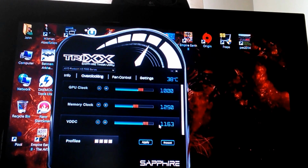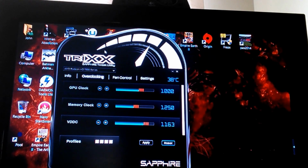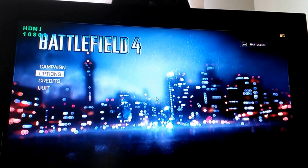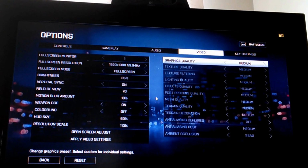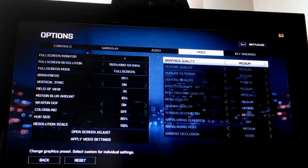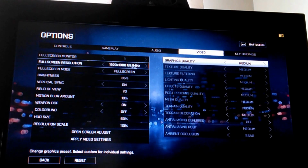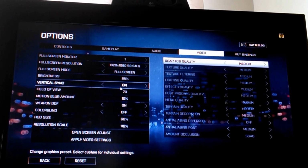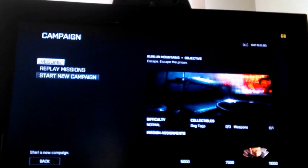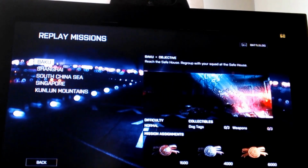Now I will get into some gameplay at stock settings, so we'll apply these, minimize this and show you Battlefield 4. As you can see, when we did the test for the Intel and the AMD, we ran at medium. So we will do a comparison at medium first. There's your medium settings, and also 1080p, which is the highest resolution my screen can support on this TV. VSync is on also, so let's get into a mission. We will do the first mission like we did on the other two reviews.